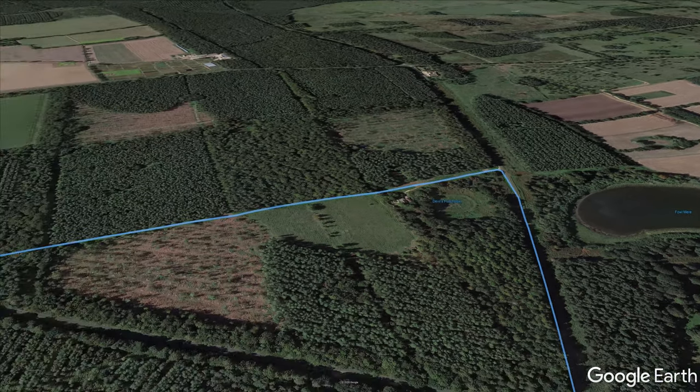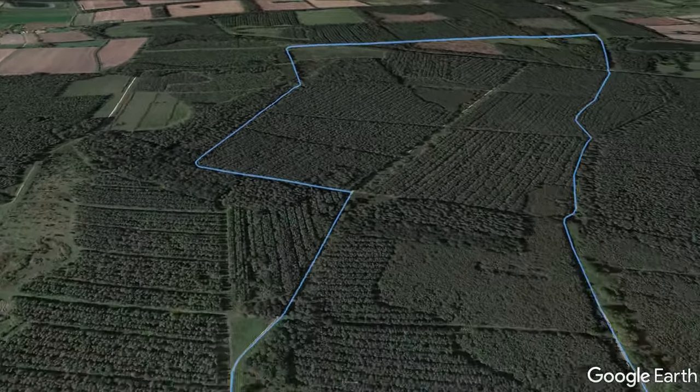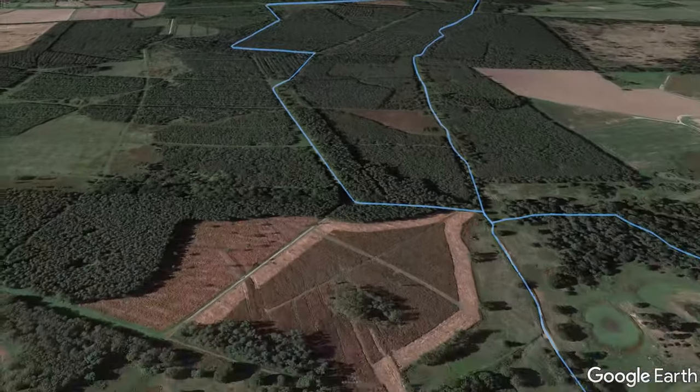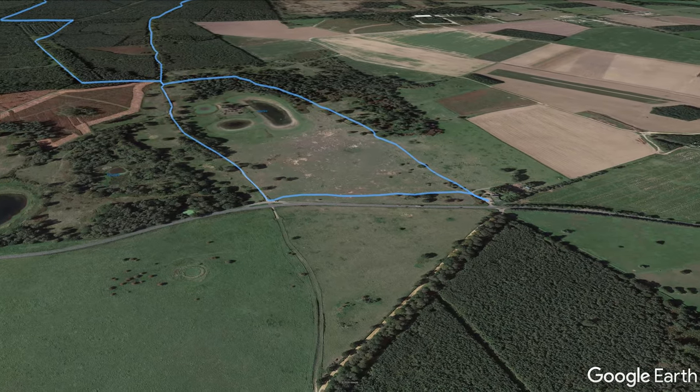The return back to East Wretham Heath follows several miles of Forestry Commission tracks through mixed and pine woodland to the southern side of the reserve, with additional opportunities to see the rare and interesting wildlife before returning to the car park.